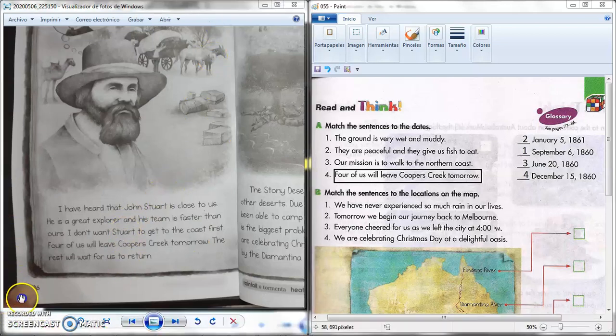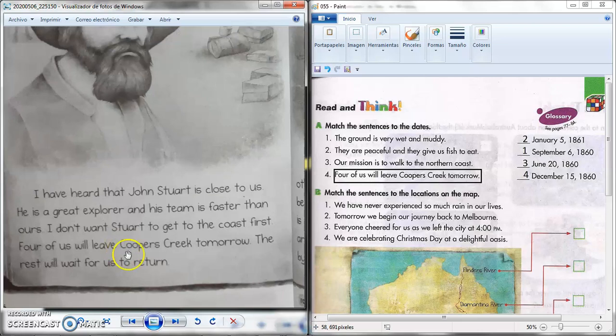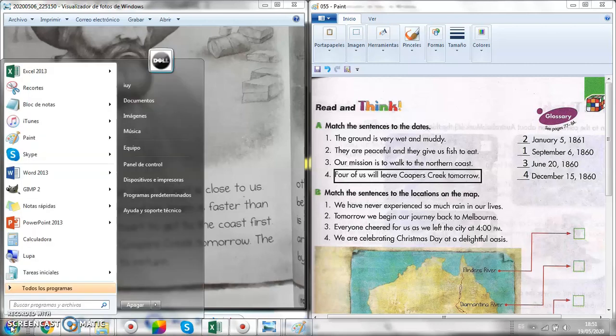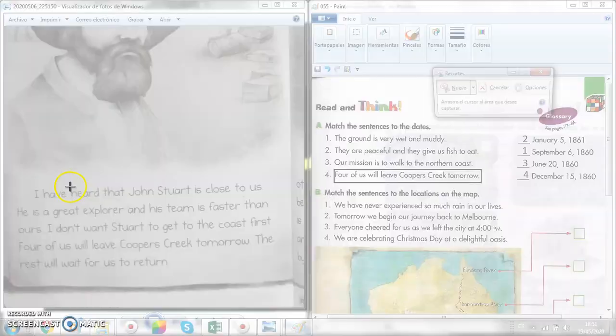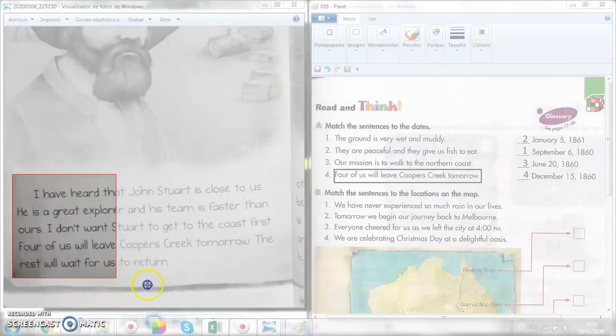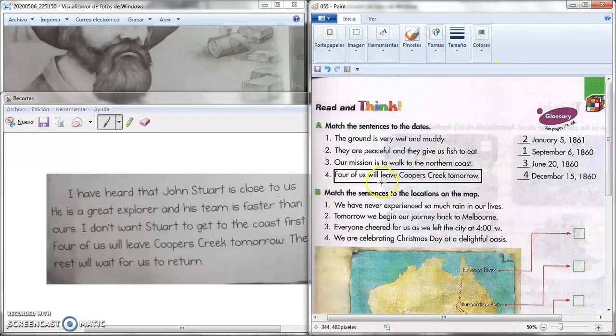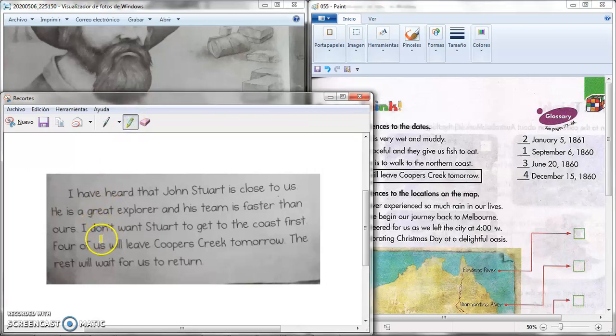Now let's look for that sentence, okay? I'm looking for that sentence, and here I have that. Alright, I'm going to use this so I can highlight that. Four of us will leave Cooper's Creek tomorrow. Four of us will leave Cooper's Creek tomorrow. That's what we have here.